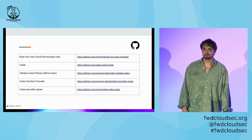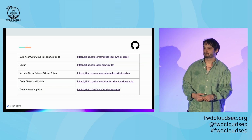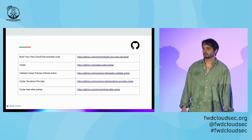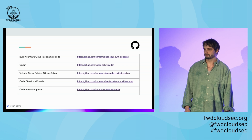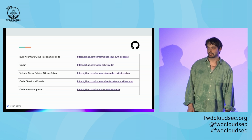You discussed automated reasoning with Cedar. Could you elaborate a little bit on what's been made open source for that? And do we have these Zelkova-like capabilities for Cedar? What do we have? What don't we have? Yeah, great question.